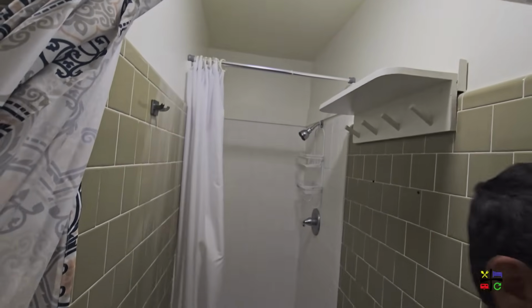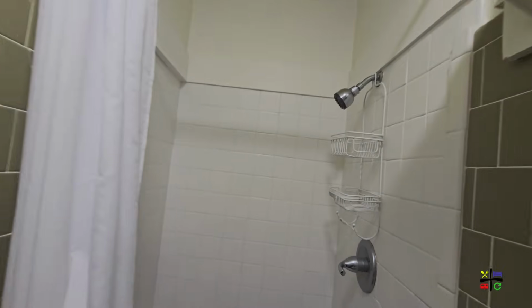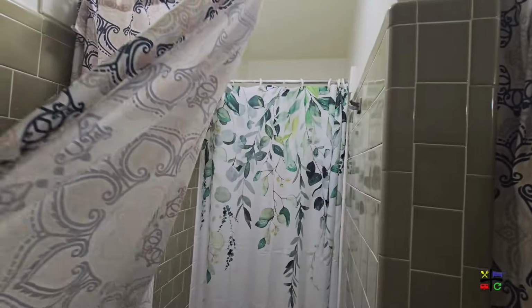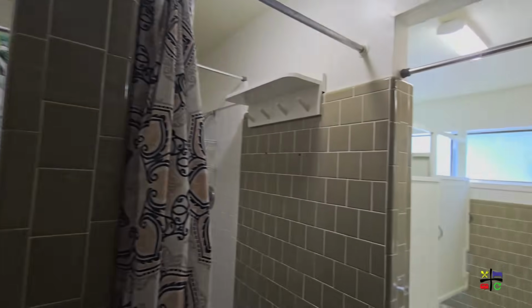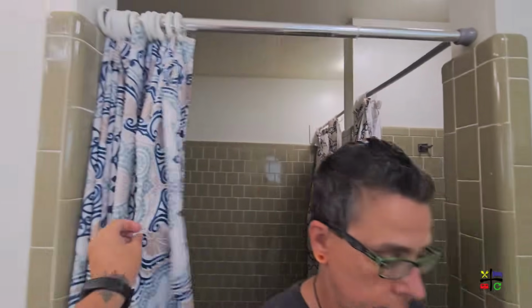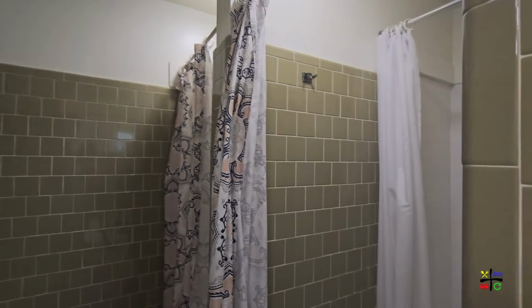Those are white tiles. To be able to keep white tiles white and the grout is white also, that's pretty impressive. They do a really good job. The pressure's good and the heat is good. Agreed. Yeah, we've already showered in here. The other one is the same. So you've got 2 showers, 3 toilets. There's 2 bathhouses. This separate area, once you're in here, you can close this off too, even though you already have your own little private area in there.